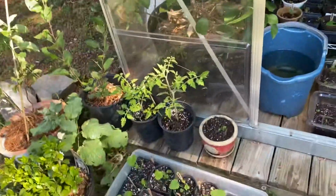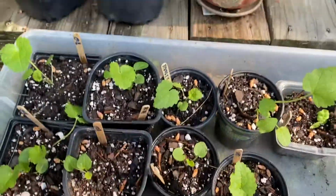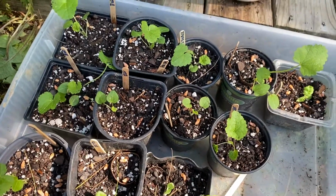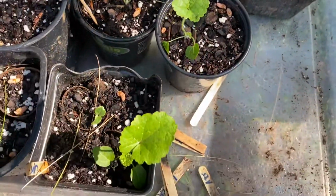And then we will look at the greenhouse. I just separated out a bunch of hollyhock seeds I started yesterday. That's pretty much what I did, was just repot and separate out clusters of things. So these are all hollyhocks. And there is a double white. Those are all the smaller ones.